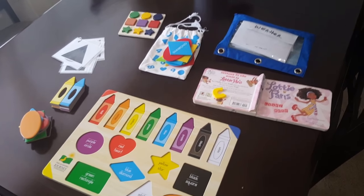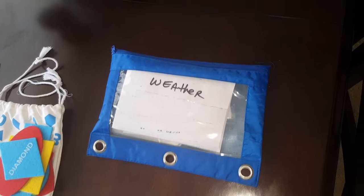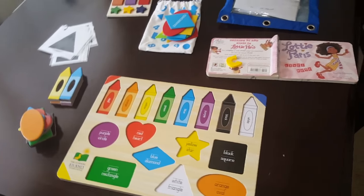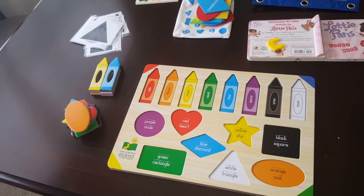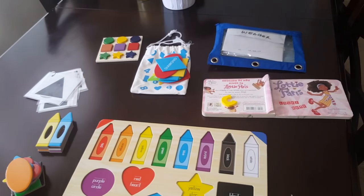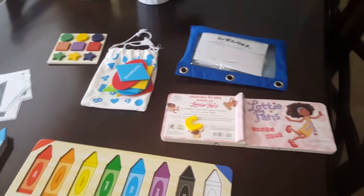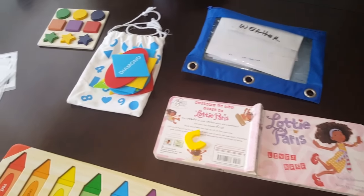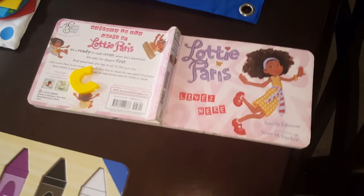So as you know from my previous videos, we always start with our daily circle time, which is the weather. We go through the phonetic sounds from A through Z. We do our numbers 0 through 10. We talk about the date, and we also do name recognition. Also, since the letter of the week is the letter C, we'll probably sing a song catered to that letter. We'll talk about it. I'll allow her to feel and touch the letter and so forth. We'll also read a story.